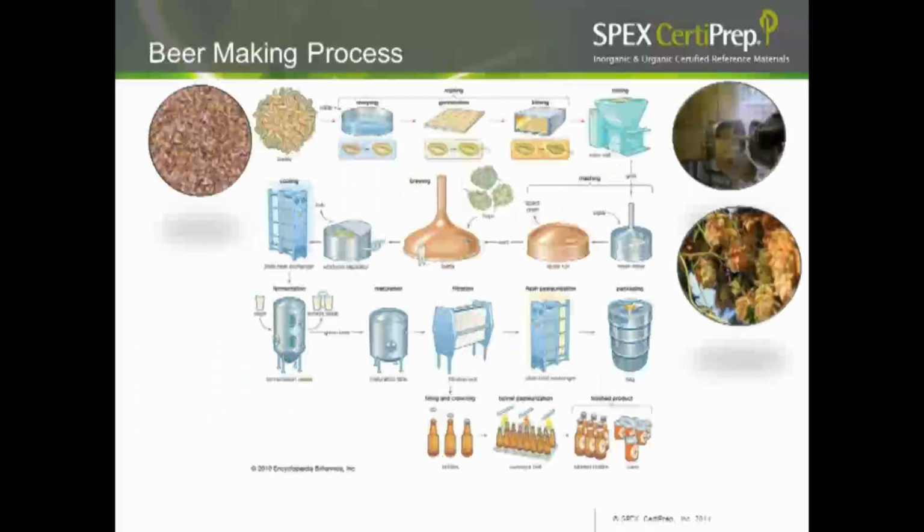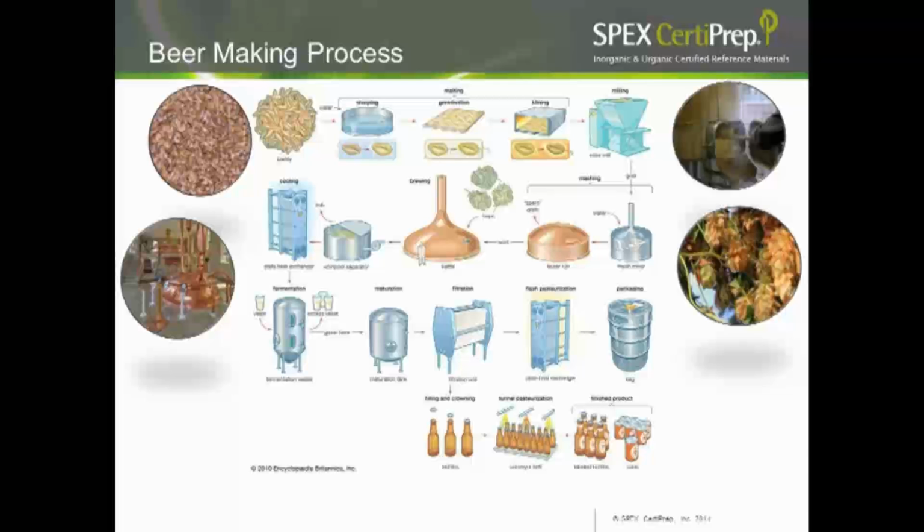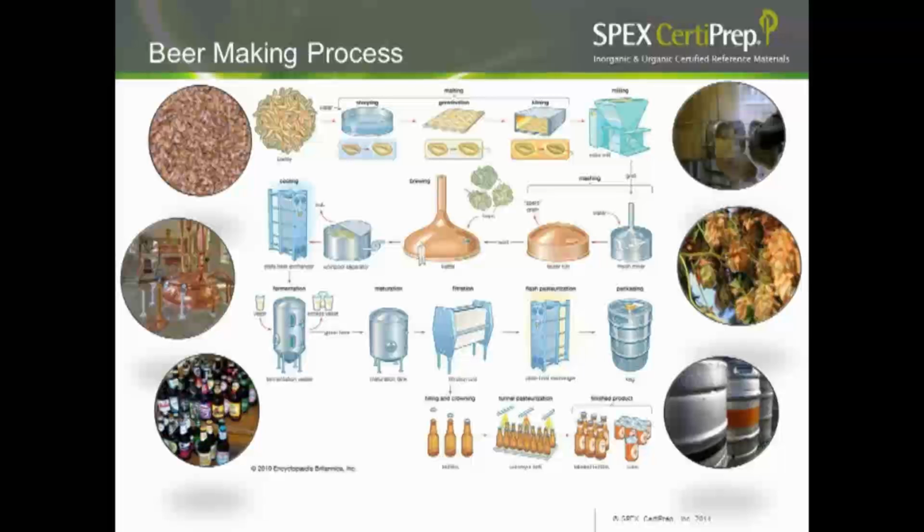This is where you would add your hops. And once the kettle has basically cooked your wort, it's put into a separator where it then goes through several fermentation vessels or separators to a maturation tank. It's filtered, and finally your final product gets either placed into a keg or into a bottle for your enjoyment.